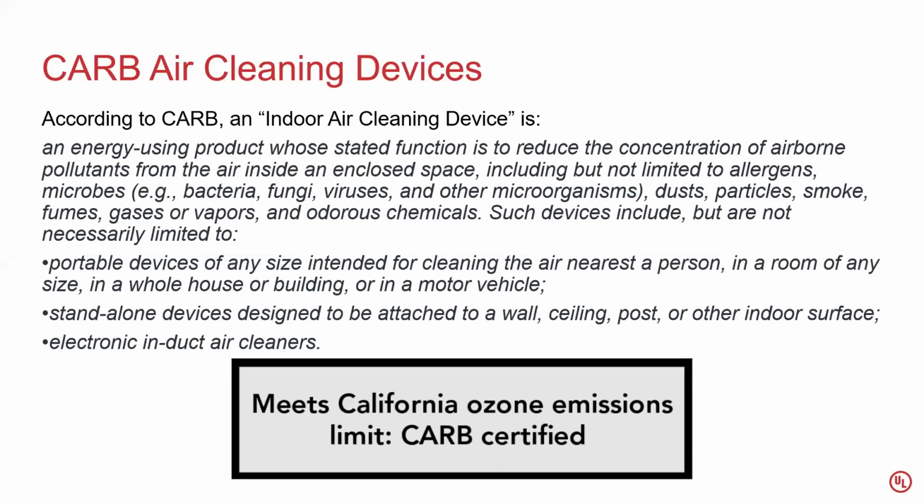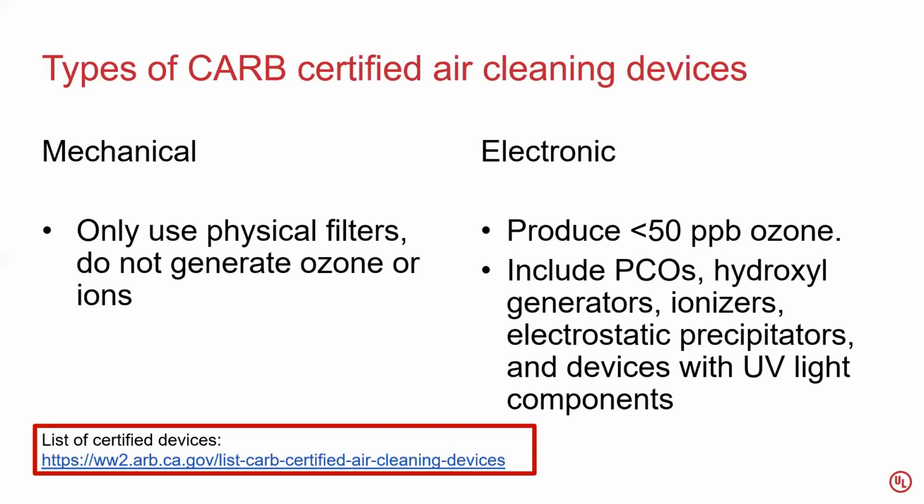And so CARB does list, if you go to the next slide, please, currently certified devices. I have a URL there on the slide.